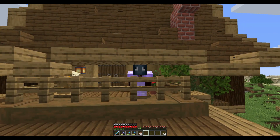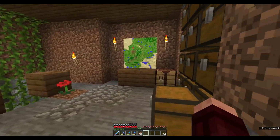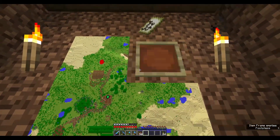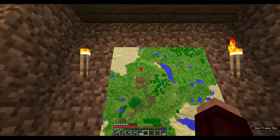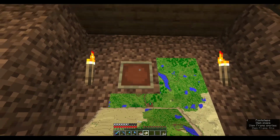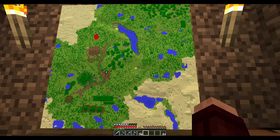But I did think, why don't we start this episode off and have a look at our little map and see how it changes. So we have our pieces here. Oh, you see the river. It's starting to come in. And you can see about as far as I made it with the resources I had.